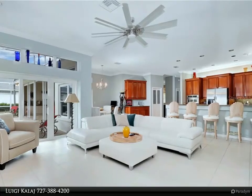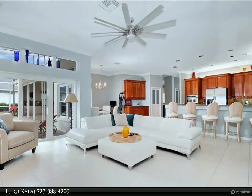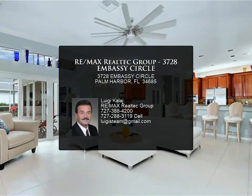10 to 15 minutes to Tarpon Springs Sponge Docks and Howard Park Beach. 15 to 20 minutes to Honeymoon Beach and Caladesi Island.